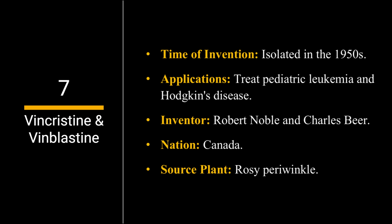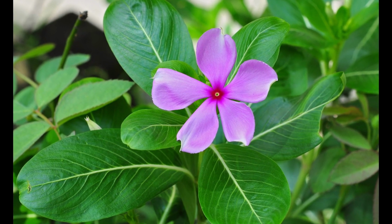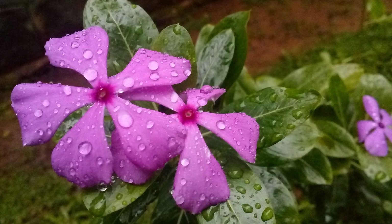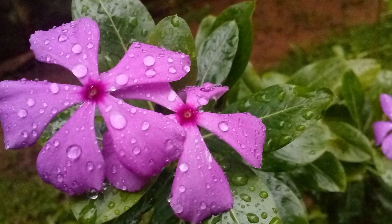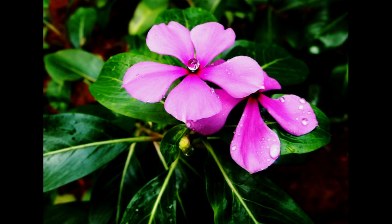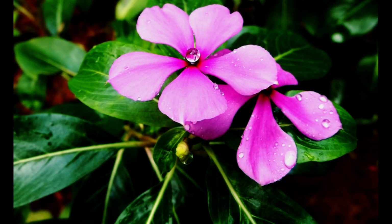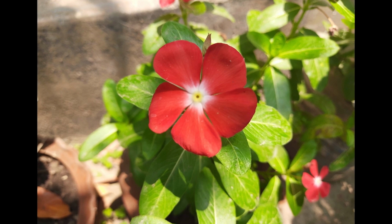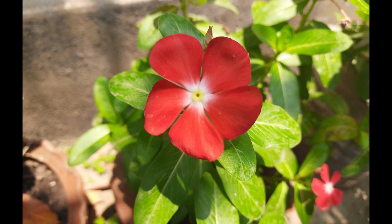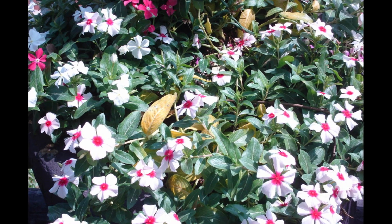The rosy periwinkle, known scientifically as Catharanthus roseus, is a flowering plant native to Madagascar's rainforests. It's famous for its bright pink or white flowers and thrives in tropical climates with moist, well-drained soils. Aside from its beauty, the rosy periwinkle is highly valued in medicinal botany for its powerful alkaloid compounds, which have revolutionized cancer therapy.